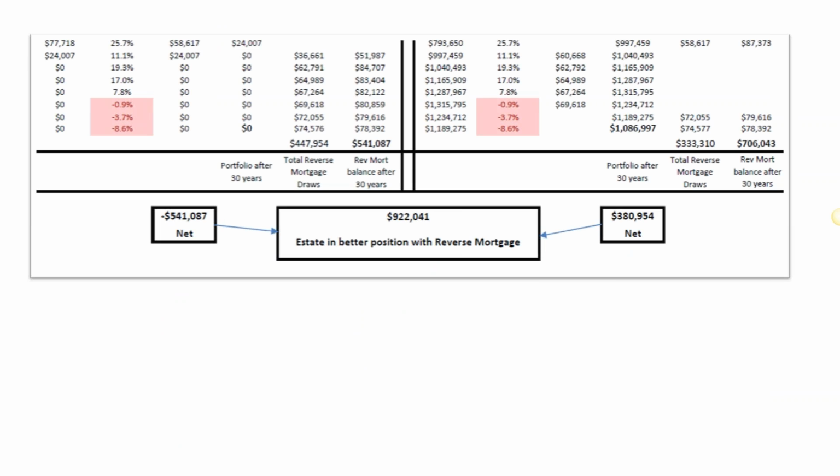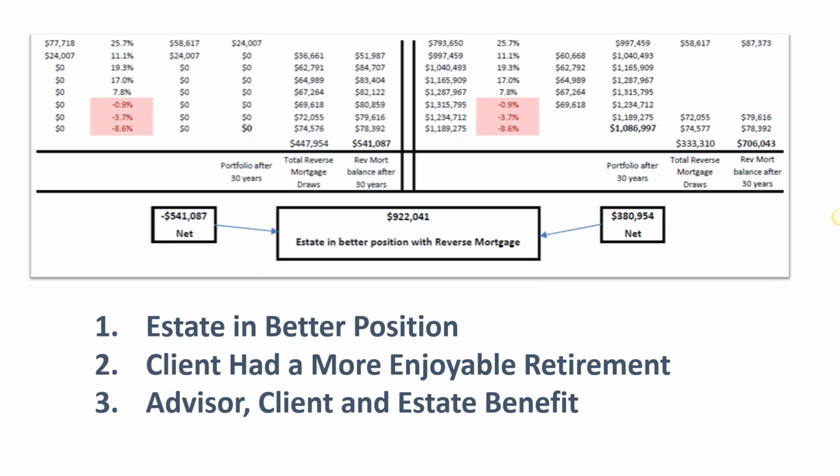The outcome: the client on the left-hand side had a net negative of $541,000. That is, they ran out of money, then they took out a reverse mortgage, and they had to pay that back. The client on the right, your client, that used the reverse mortgage first strategy, had a net positive of $391,000. The difference is $922,000.